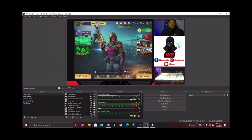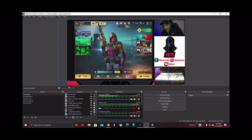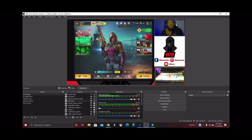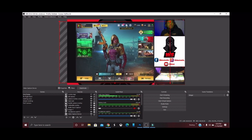I also made this myself, pretty much the overlay. I made all this overlay myself. Besides these, I did it in Photoshop. If you don't know how to do Photoshop, I don't necessarily know how to explain how to do Photoshop, but if you're good at Photoshop, you can do that. You can do it on the phone as well. But these are my two cameras right here, like the webcam I showed you earlier, and then my other Canon camera right here. So that's pretty much it, guys. It's a good little layout.